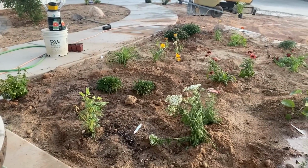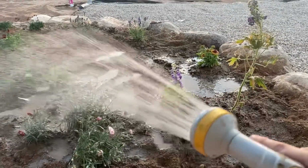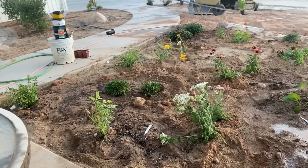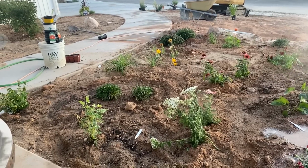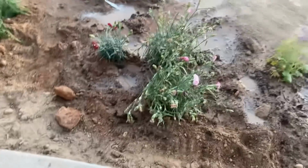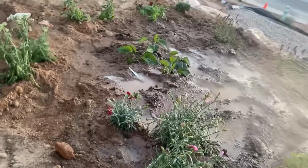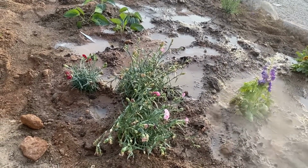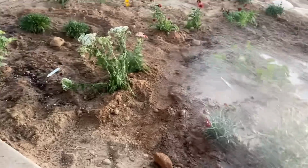All right, here's what I've been doing. I've been planting all these plants. From the front we have mums, poppies, echinacea, daylily, yarrow, bleeding heart. This one was called, I think, dianthus. Black-eyed Susans, lavender, blanket flowers. And I forget what this one's called. I showed it to you guys already. I'm sure someone will let me know in the comments so I can remember.